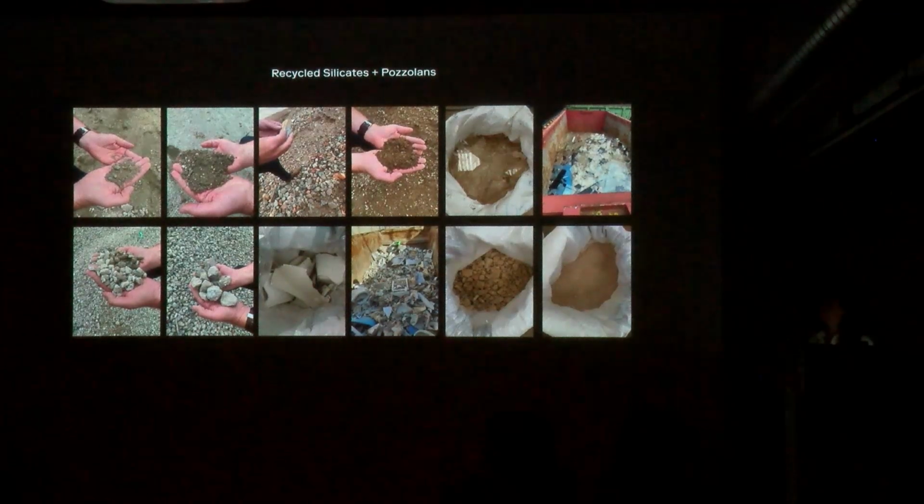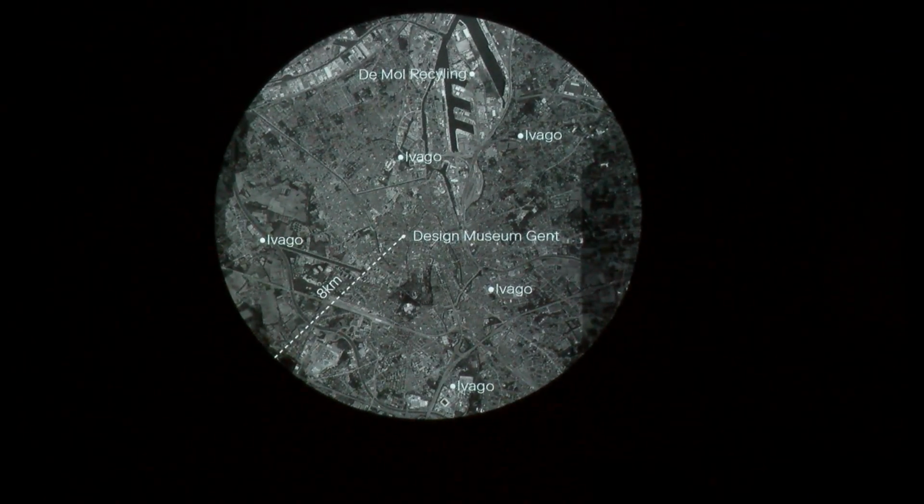If a material has already gone through a firing process, so concrete, ceramics, bricks, all of those things, then they inherently tend to have these pozzolanic qualities, which then assists in the binding process. We were also able to source all of those materials from within a very small radius of the design museum. So we're keeping our materials and our sourcing very small and tight, and therefore there's less embodied carbon with transportation, less need to travel very far, and less movement of very heavy materials very far.